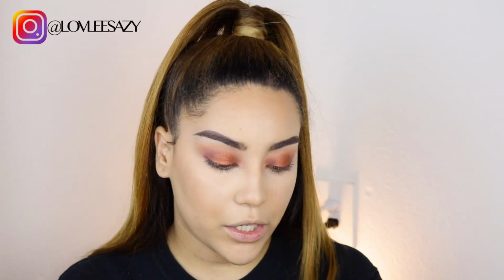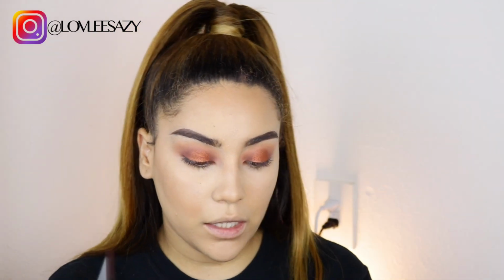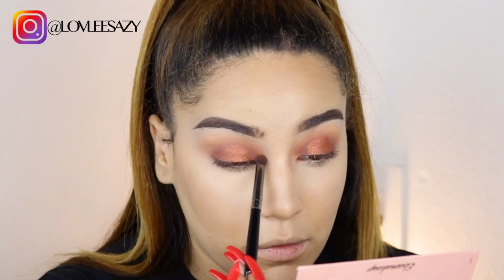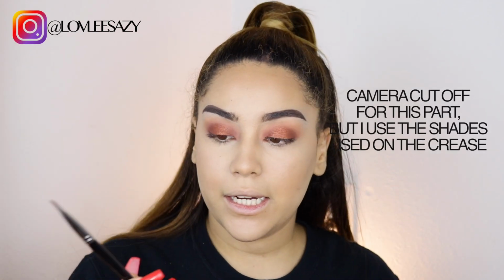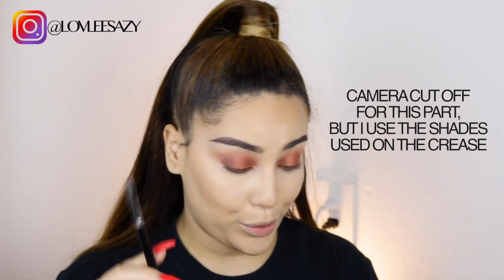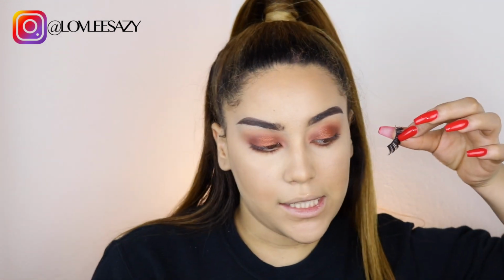Next, I'm gonna go back with the darker shade that we applied on the outer. Just kind of blend those in because they look a little off, just like this. So next, I'm actually taking the Morphe E43. It's a flat definer brush, flat shader brush. No, flat definer. Now let's apply some lashes.